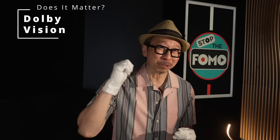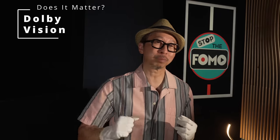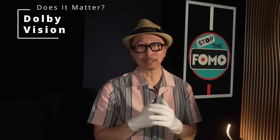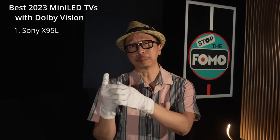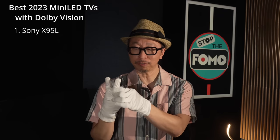And what about Dolby Vision? I didn't talk about it because personally, I don't think it's a big deal for these flagship TVs, but if you do want Dolby Vision in your flagship mini-LED TV, you have these options. The Sony X95L, but it only comes in 85-inch size. LG does not have a flagship mini-LED TV this year.